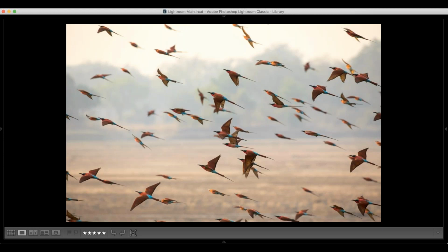Carmine bee-eaters in Southern Africa know when to arrive. So it's not just migratory patterns of mammals, but also of birds. Our migrants typically are arriving by the beginning of the summertime, so September, October, November, and they're arriving in time that they will have more insects to eat and provide for their young.